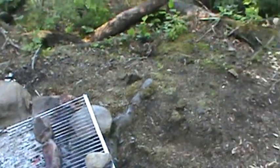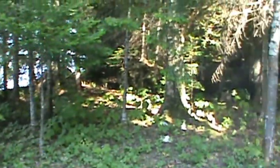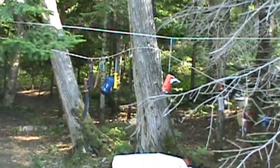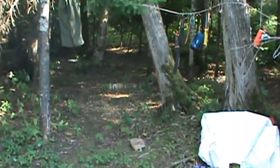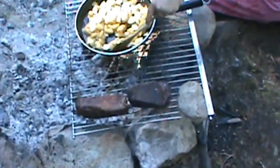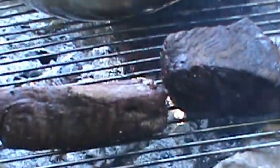So we're good. I'm cooking moose steaks on the stove. Megan's filling up her air mattress, and we're chillaxing. So we're finishing the moose steak. How thick those suckers are too, man.